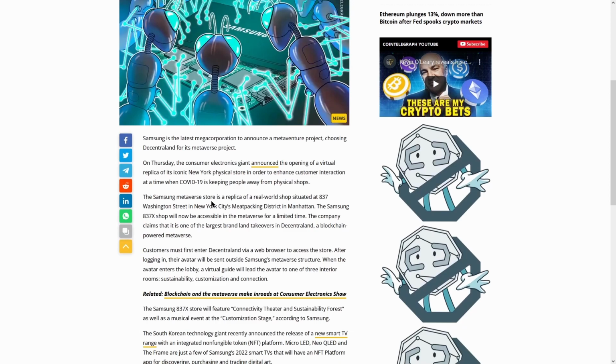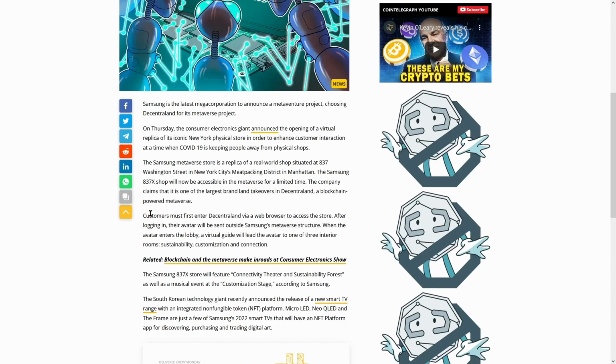The Samsung Metaverse Store is a replica of a real-world shop situated in New York. The Samsung 837X shop will now be accessible in the metaverse for a limited time. The company claims that it is one of the largest brand land takeovers in Decentraland, a blockchain-powered metaverse. The article continues with how you will first need to access the store via a web browser. After logging in, your avatar will be sent outside Samsung's metaverse structure.